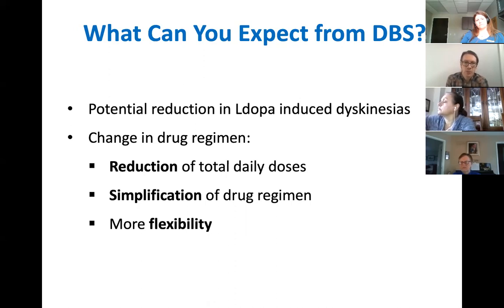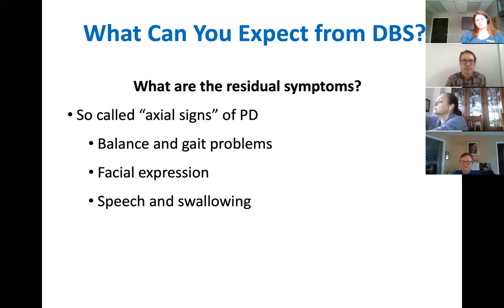DBS can also change the drug regimen, as already mentioned. It can allow us to reduce the total daily doses of medications. It can simplify the drug regimen, and it can allow for flexibility, sometimes allowing us to use certain medications that we could not use before at higher dosages because we could not do it, for instance, because of dyskinesia, right?